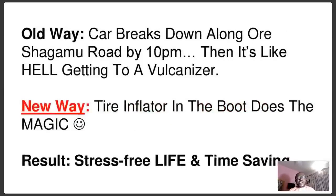let's take, for example, an old way of doing things. For example, your car breaks down along Shagamu Road by 10 p.m. in the night. There's no vulcanizer on site. Like, getting a vulcanizer is like hell, right? Then this happened to you, and you finally found a way around it.